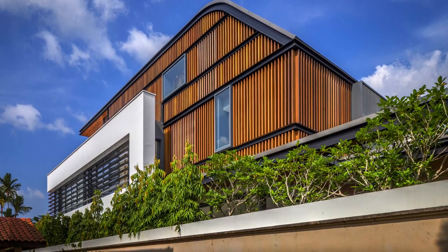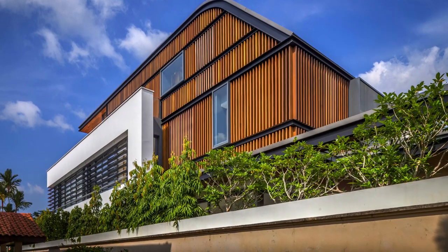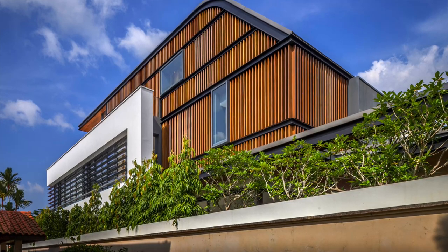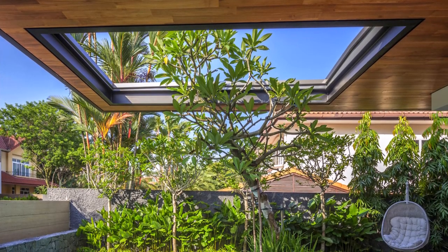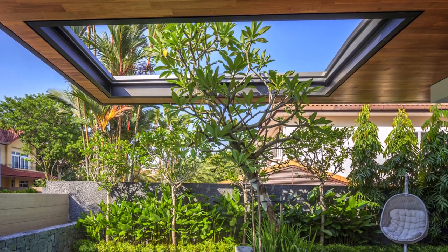The house deploys a multi-layered facade of operable glass doors and windows, a veil of operable vertical timber louvers punctuated by clear glass bay windows, horizontal aluminium sunscreen, and vertically drawn blinds.